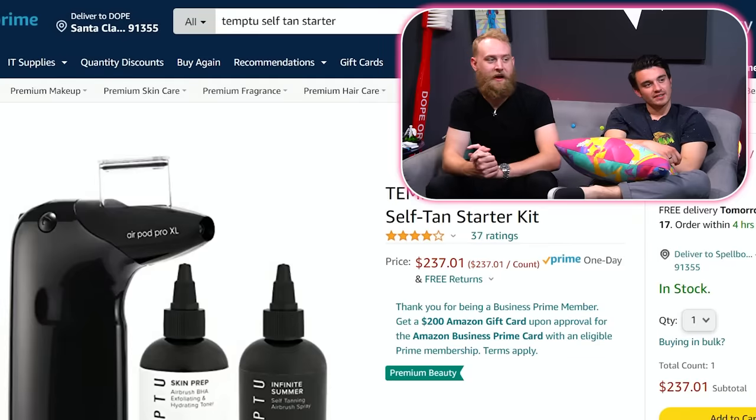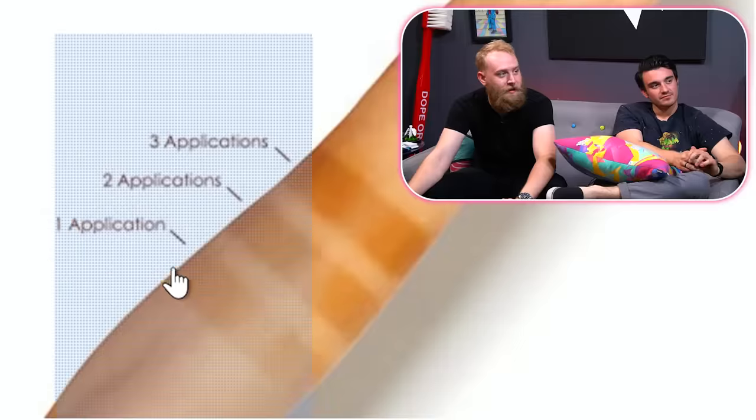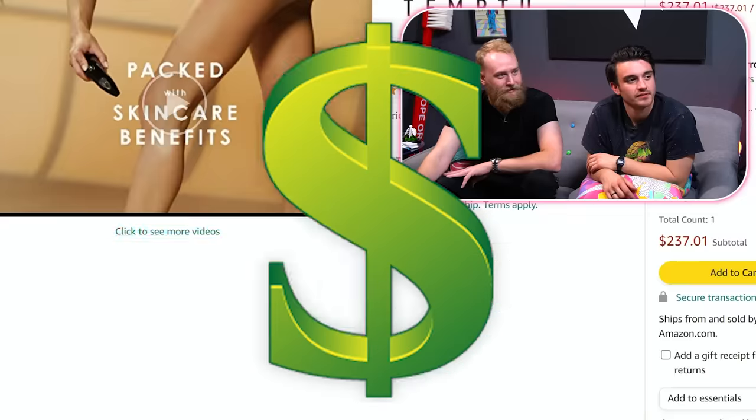Here's one I wanted to get. This is if Apple made self-tanner. No. So it's a little AirPod Pro XL thing. Literally called AirPod. I see why you put it in this. One application? No, that's one Apple. Two Apple. One application? Vacation indefinitely? I mean, that's not how that works. No amount of tan makes it feel like you're not working. When you use it, do you have to contort your body in weird ways? Yeah, you gotta get the back. They did such a serious video and they're calling it goof-proof. So I'm gonna add it to cart. There's one clip where she was just doing it right in her eyes. Her eyes were just spray painted.